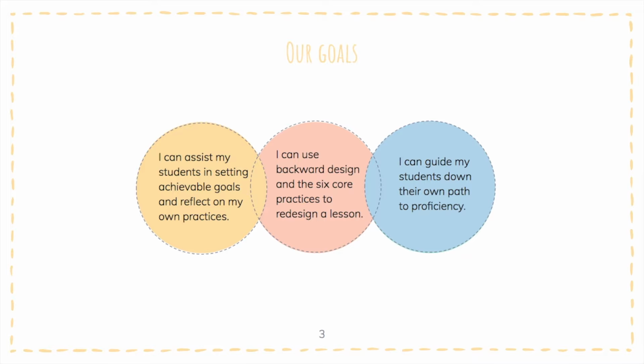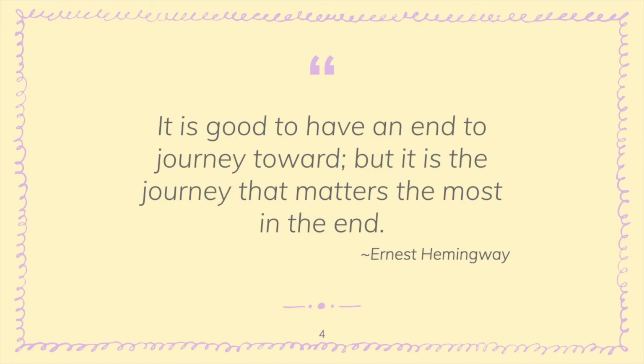I can assist my students in setting achievable goals and reflect on my own practices. I can use backward design and the 6 core practices to redesign a lesson. And I can guide my own students down their path to proficiency.